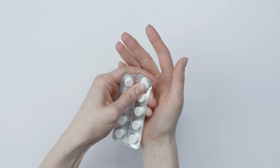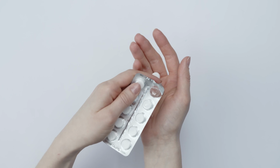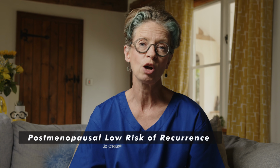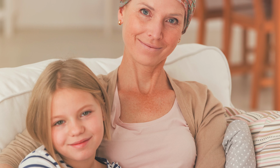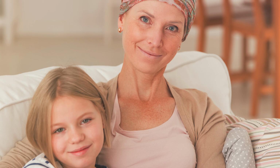Most postmenopausal women are started on an aromatase inhibitor, but if you have a low risk of recurrence in the future, you could be offered tamoxifen instead. And it's also given to some women with a very strong family history of breast cancer, and this is chemoprevention to try and stop them getting breast cancer in the future.